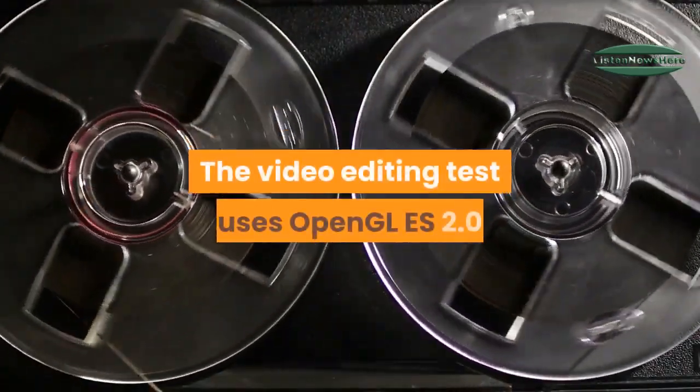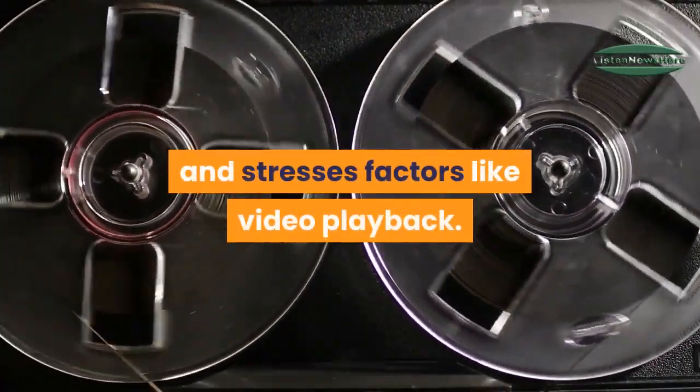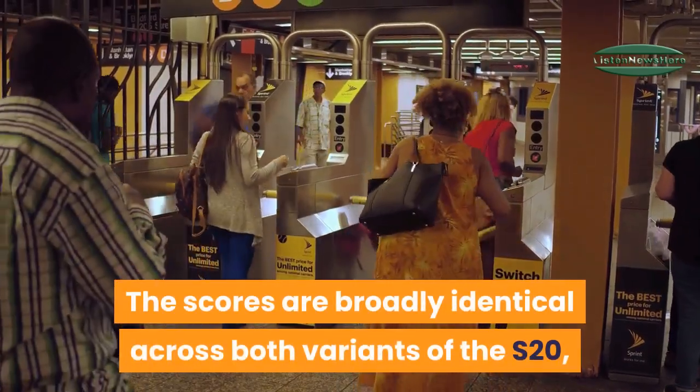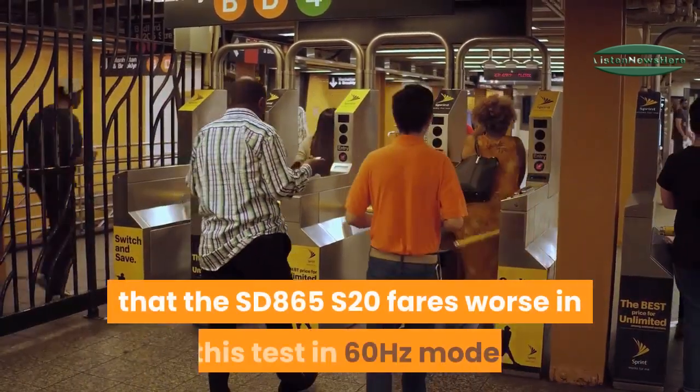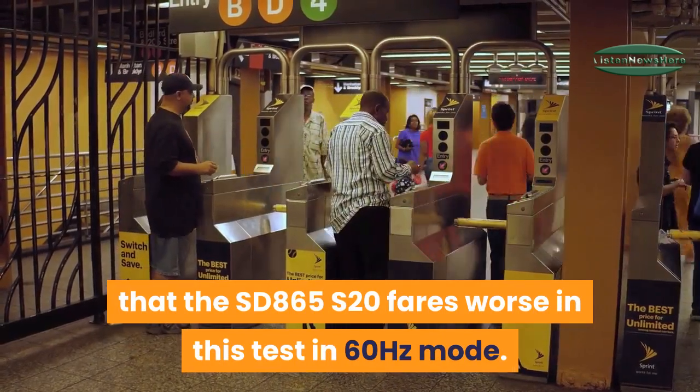The video editing test uses OpenGL ES 2.0 and stresses factors like video playback. The scores are broadly identical across both variants of the S20, but it is interesting to see that the SD 865 S20 fares worse in this test in 60Hz mode.